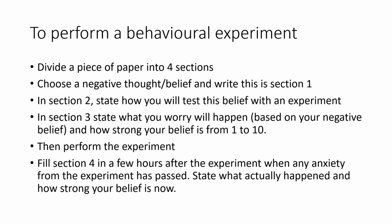Fill section 4 in a few hours after the experiment, when the anxiety from the experiment has passed. State what actually happened and how strong your belief is now after doing the experiment.